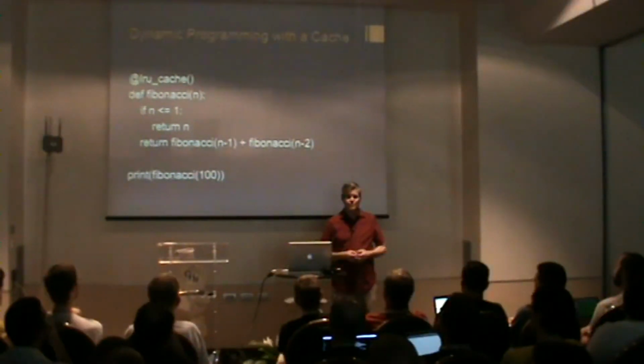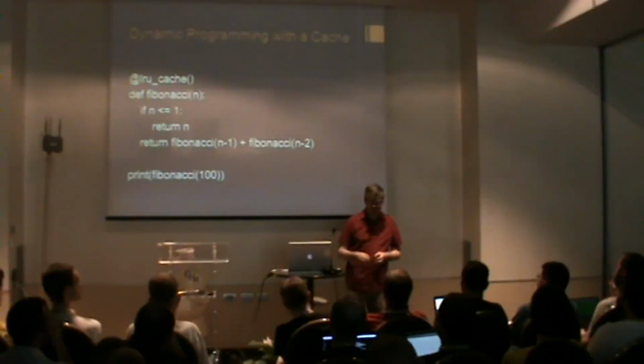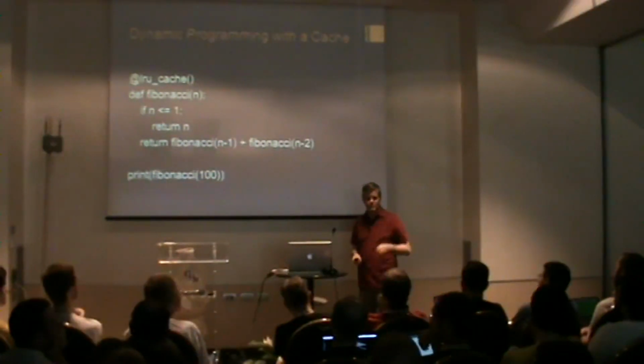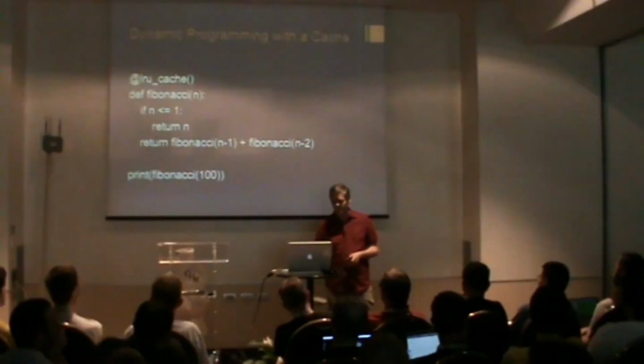So, who's very impressed with LRU caches? Think they can do something new in Jedi with it? All right. So it has good everyday uses, solves many programming problems, and you've learned to use Trace to produce coverage reports for your programming.